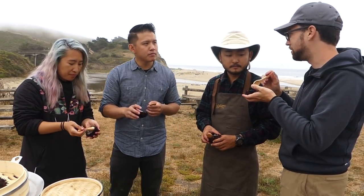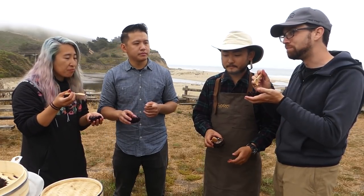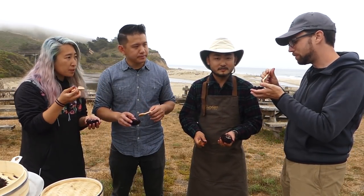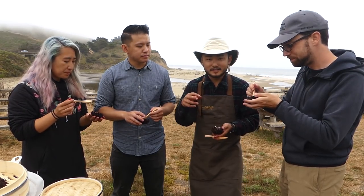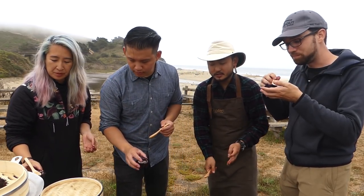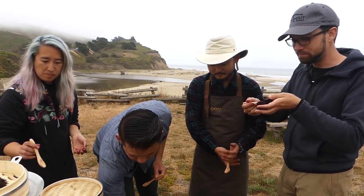Interesting, the texture between the cooked one and the raw one. A little firmer. But the raw one gives it a nice creaminess. Yeah, since I put the uni in there too. Also steamed, some of the uni, and fresh uni on top. Whoa. All right.